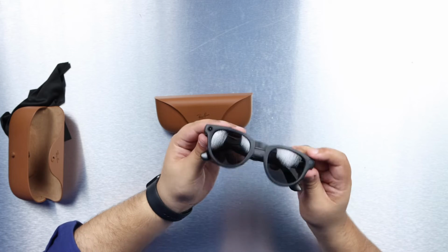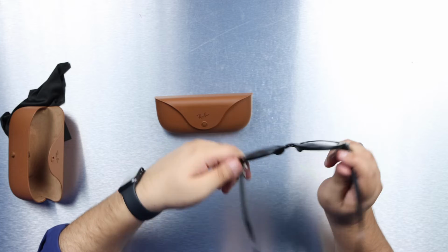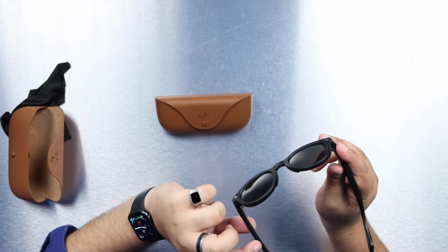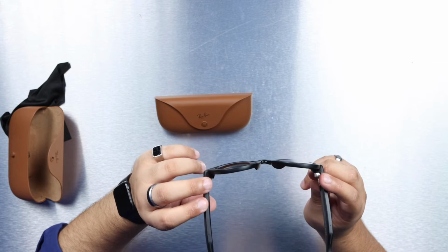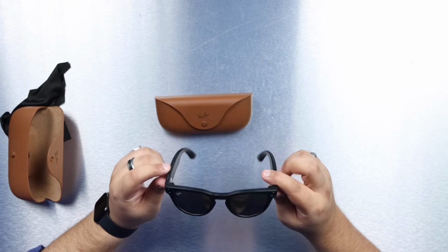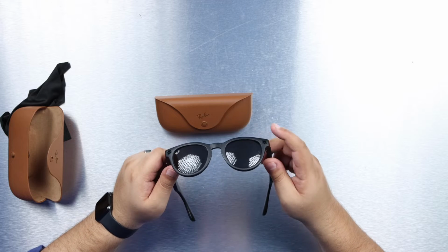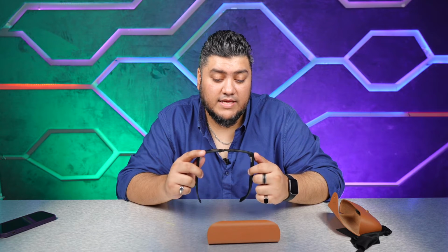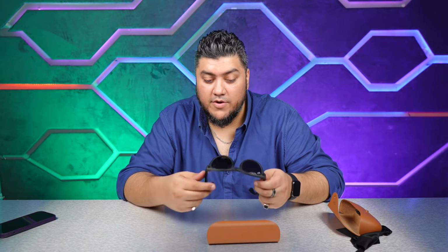You have a number of speakers, one of them embedded inside the nose, and then some speakers embedded here on the sides, including a microphone, because this does come paired with Meta AI, which I should say is pretty immature right now, or I don't think immature is the right word, but it's not really where you want it to be yet, and I'll talk about that in a little bit.